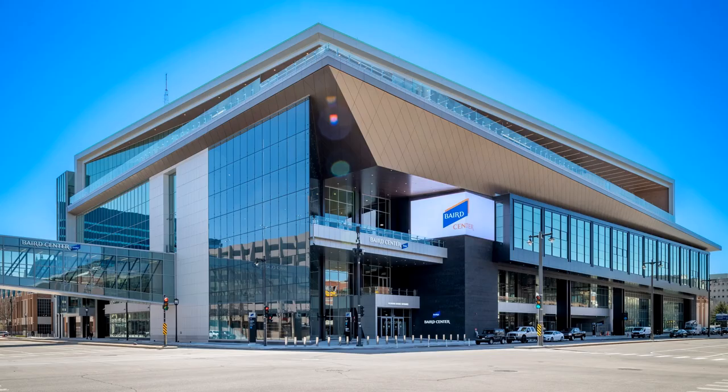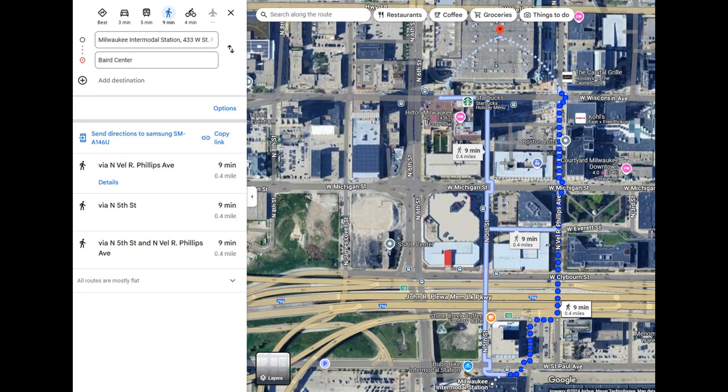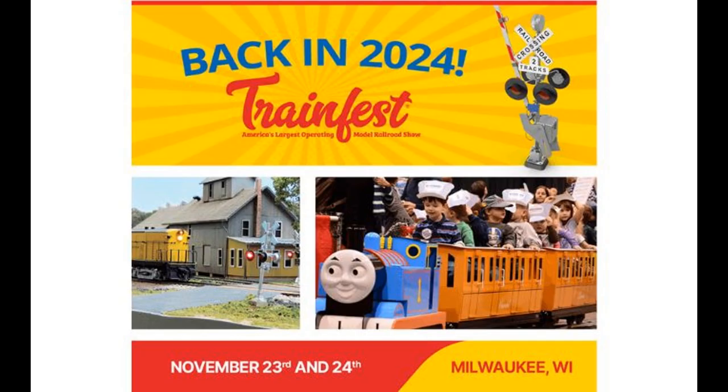I mean, one advantage is that this place is in walking distance from a train station, the Milwaukee Intermodal Train Station. So when you take the Hiawatha, Empire Builder, or the brand new and insanely successful Borealis to this station, it will be easy to walk there. Now let's see this train show.